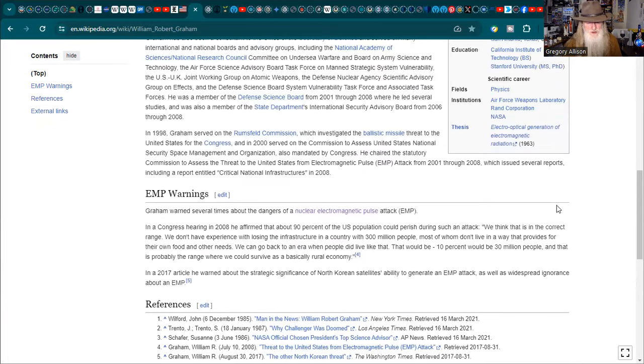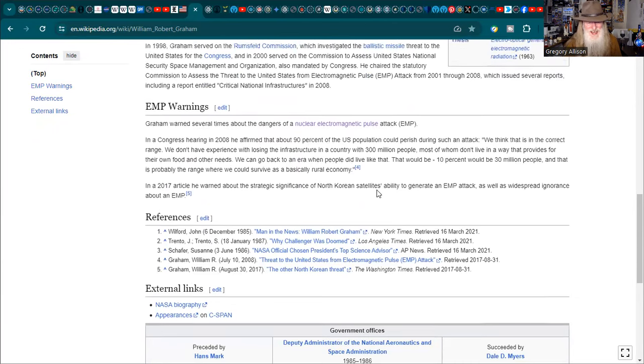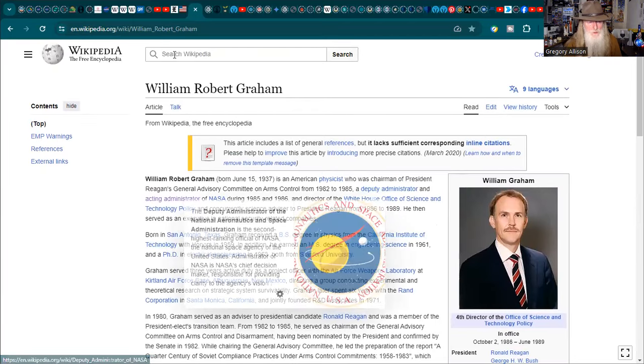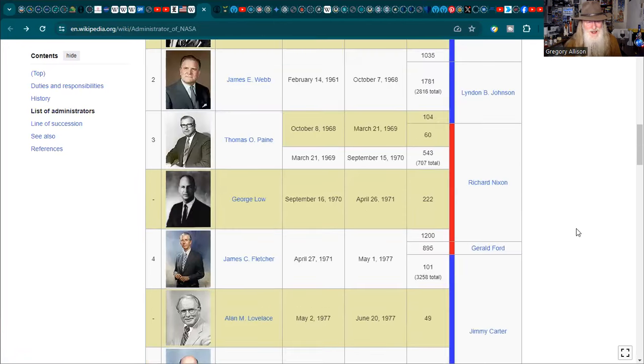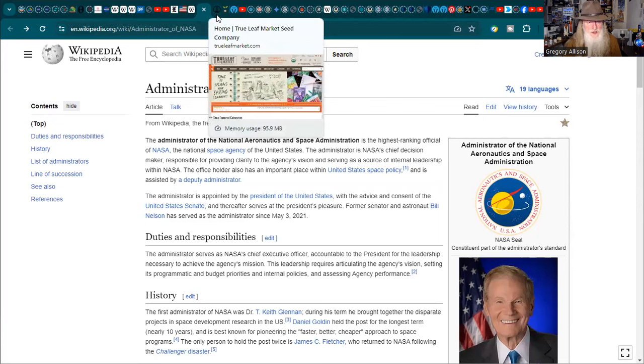And he's written papers on that as late as 2017, talking about the significance of North Korean satellites. Well, we need to worry about those satellites in orbit from North Korea. We may already have EMP super weapons in orbit that could deliver that long range. And you can also see here he is as an administrator of NASA. I kid you not. I don't make this stuff up, my friends.